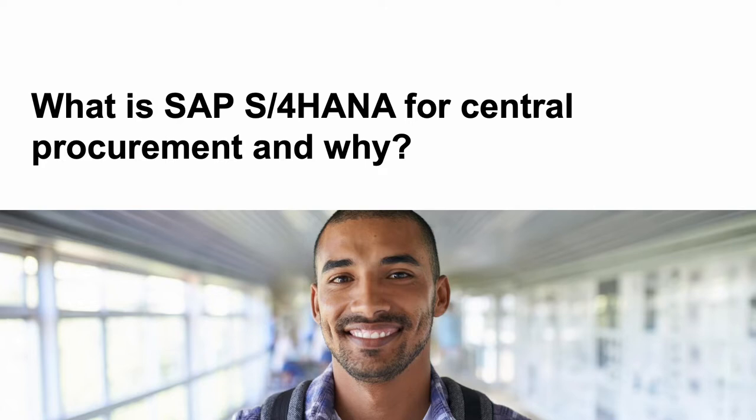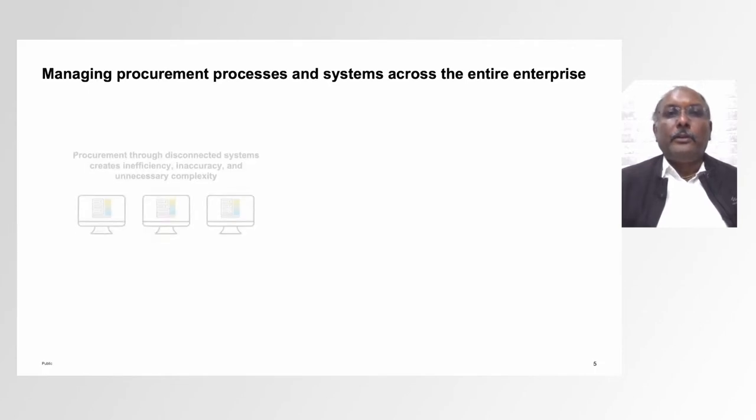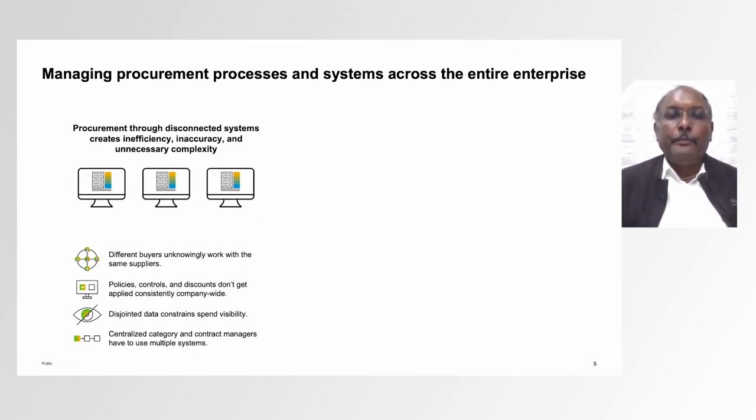What is the whole purpose of S4N Central Procurement and why? As you know, large enterprises have headquarters in one location, and at the same time they also have subsidiaries located in multiple cities or different geographies. In such cases, when they are doing a procurement process, it leads to process inefficiency. Also, during the negotiation of prices, it leads to not getting the best price. For example, different buyers of the organization try to negotiate for the same material and the same suppliers without knowing each other's requirements. This also leads to a loss of money for the company as a whole.